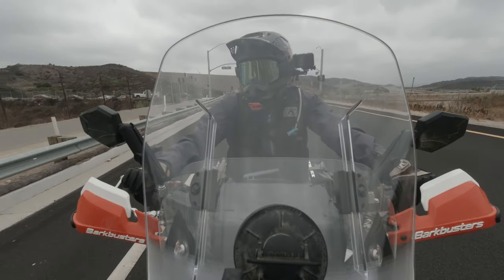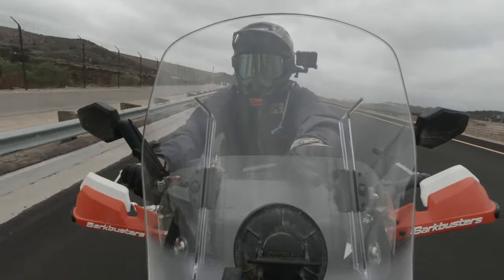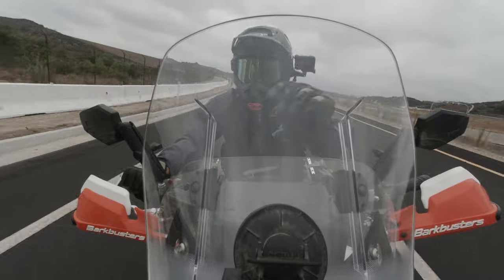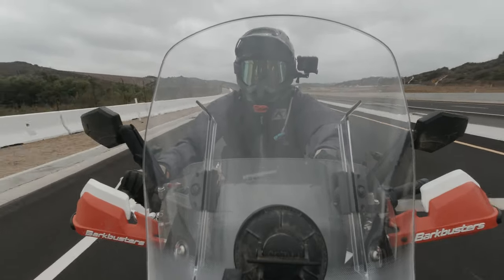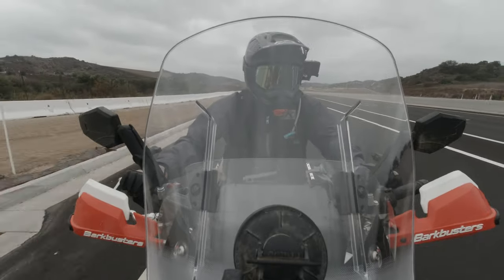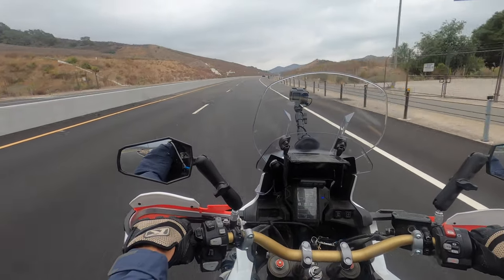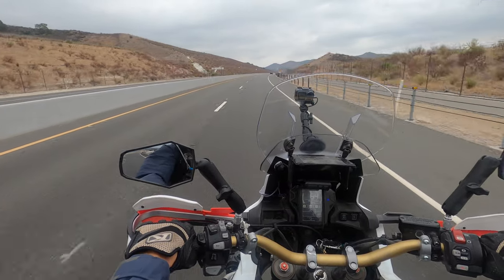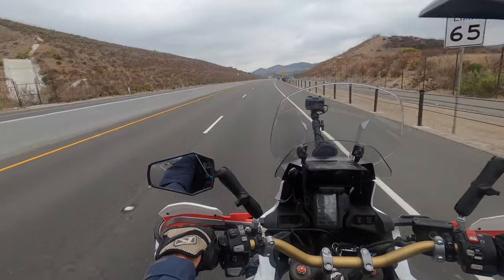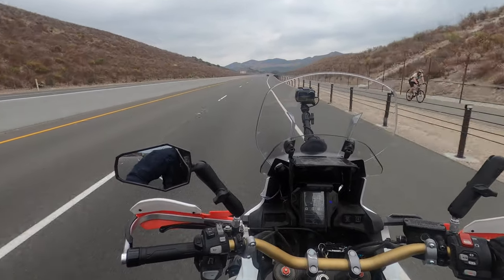The only thing I'd mention is when you buy it, the outside bolt seemed to be a little bit too tight on mine. So moving it up and down was almost impossible. So I just had to take a wrench and loosen these up. Now it worked perfectly. But you can see at high speeds, it works really nice.